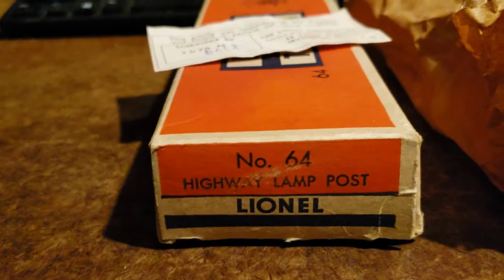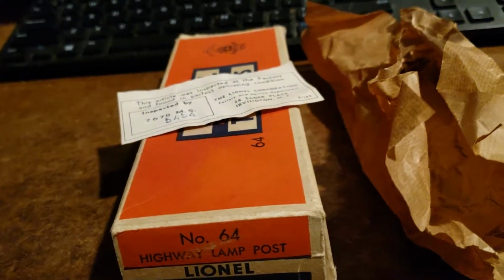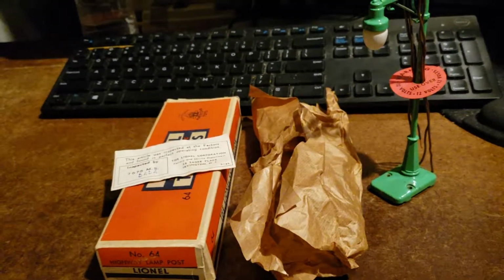Box is very clean also, with both ends. They're hard to find boxed, but you do see them out there. But to find one with the original warning tag is a true gem.